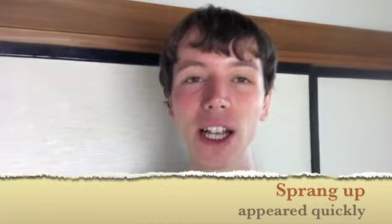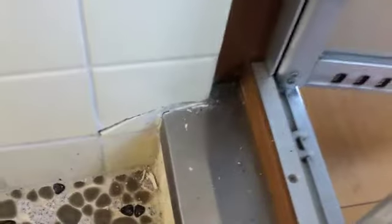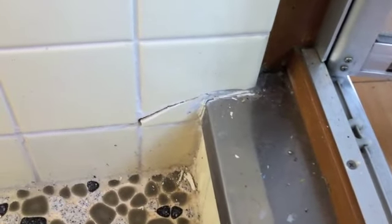I understand why the houses are like this. After the war there was a need for quick and easy houses, and so they sprang up all over the country. But they don't last. I was, however, pleased to see that there was very little damage during the earthquake, so they are more stable than I thought they would be. This is all the damage that I have seen in my house.